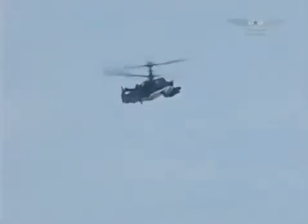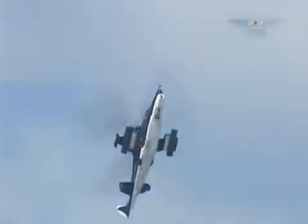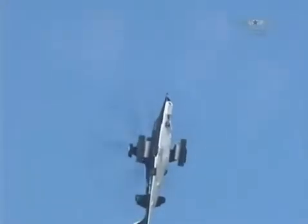The peak of the helicopter's promotion was a feature film made in the beginning of the 90s with the Black Shark starring.